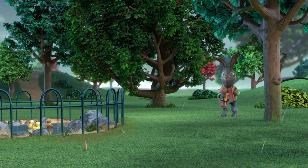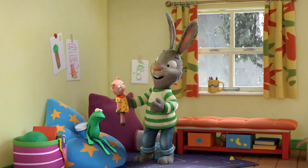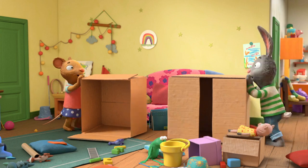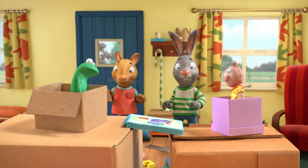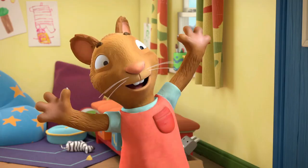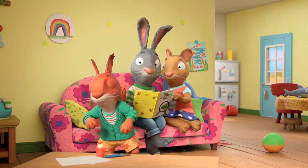Uh-oh. Hey! Wait for me! Don't worry, Piggy. We'll go back to the park tomorrow. Autumn is a great time to do cozy things at home, like building dens. It's one big den now. It's mega! Pip! Let's make a mega den! Yes! We're getting snuggly with stories.